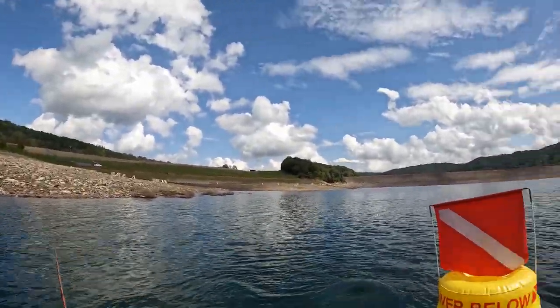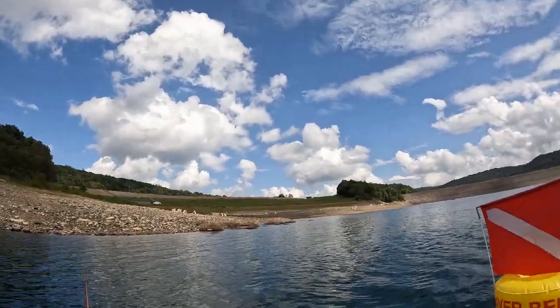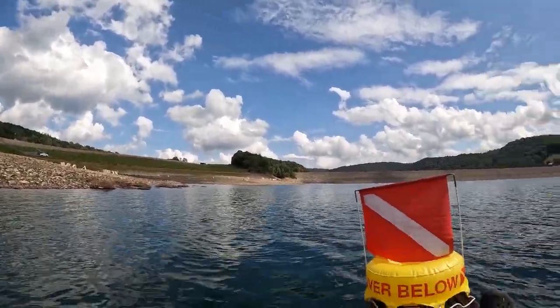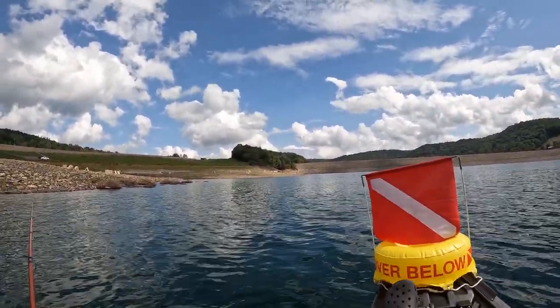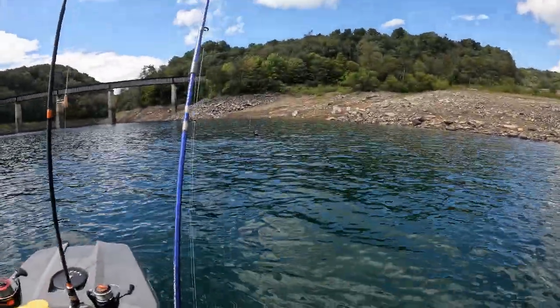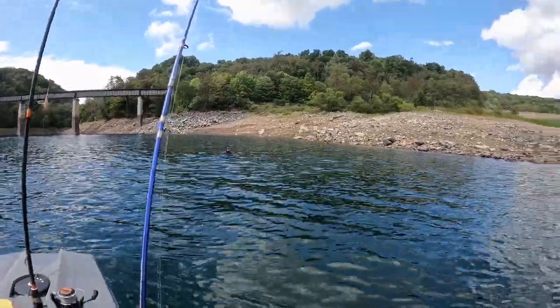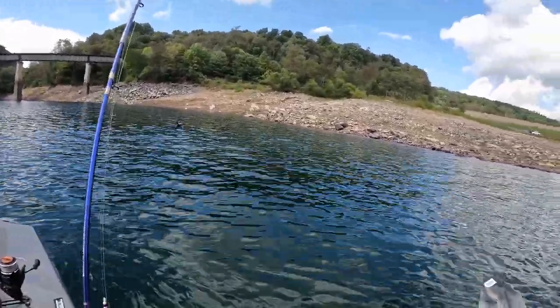You guys know where I'm at. Here's the dam. Here's like a little parking area. In about 15 to 20 feet, Bernie saw really large bass, and he just came up with a fishing rod. Yeah, throw it on. I'll come back.